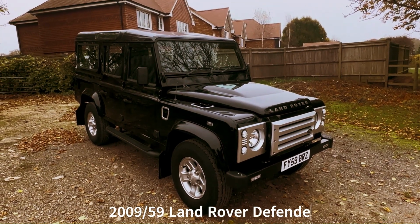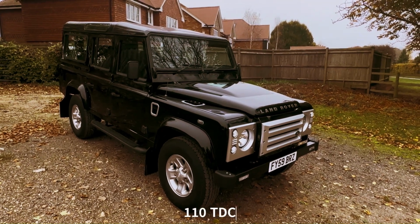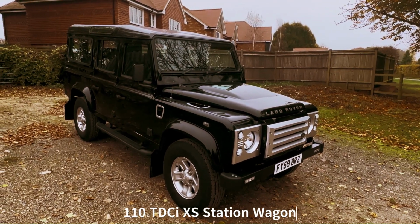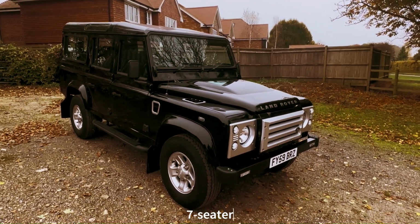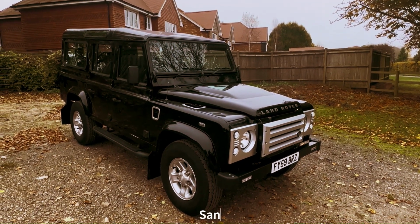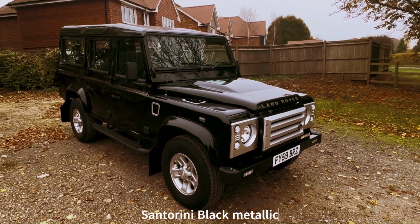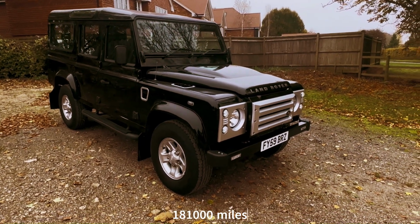Okay, let's have a look around this 59 plate. So it's a late 2009 Defender 110 TDCi XS Station Wagon 7-seater, finished in black with black interior. This one's done quite high mileage. It's done 180,000 miles, but it's actually in remarkably good condition given its mileage. Really very nice indeed. Good spec on it as well.